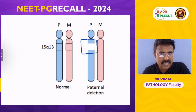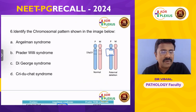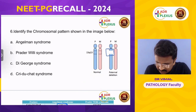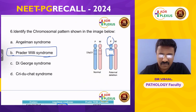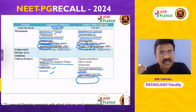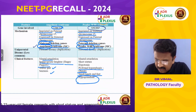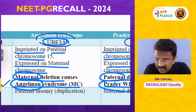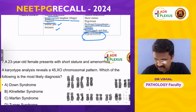As we know, in genomic imprinting a part of the chromosome is getting silenced. How will we remember? Maternal deletion, maternal, Angelman, mothers or angels. So maternal deletion is Angelman syndrome, and paternal deletion is Prader-Willi syndrome. Here the paternal chromosome is deleted, so the answer is Prader-Willi syndrome. Please also remember for future questions: in Prader-Willi syndrome the deleted gene is SNRPN, and in Angelman syndrome, with maternal gene deletion, the gene deleted is UBE3A. These can be potential future questions for other students who are listening.